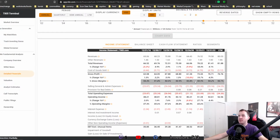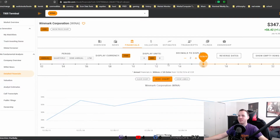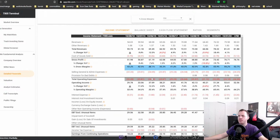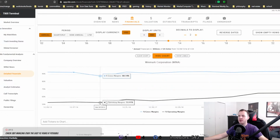Yeah, very high gross margins. Definitely something more in line with not actually making the stuff themselves, just arranging the operation. Yeah, those operating margins. Interesting kind of upward trend on the operating margins too, and not just in the last 3 years or something.